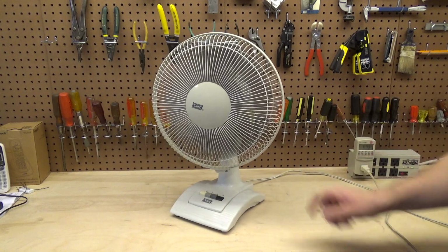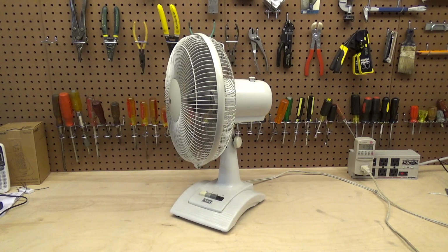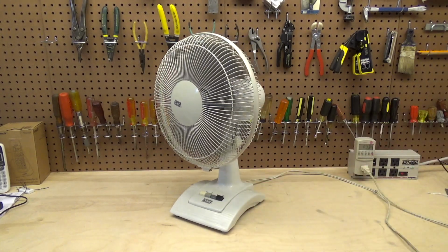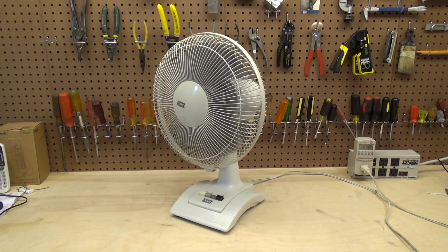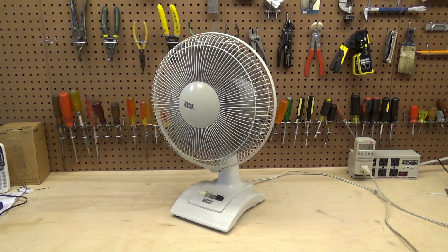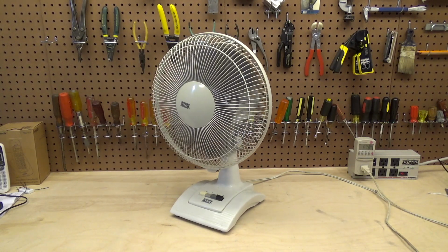Alright, oscillation time. That seems to be working properly. And of course, if it works on high, it's going to work on medium and low. Well, I suppose not intrinsically. I guess if the bearings were really locked up, or something was locked up in the oscillation, maybe it wouldn't work on medium or low, but usually if the oscillation works on high, it'll work on all the other speeds, so we'll check it anyways. Yeah, medium and low are getting really bogged down from the bearing situation. It's running much slower than it should be.